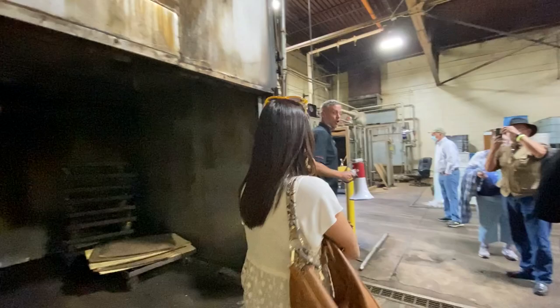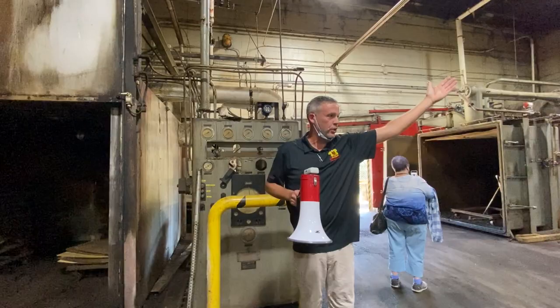That's how they condition the tobacco. They would take the probe and insert it into the tobacco, because the hog's head would come with the tobacco in them, and that's how they would actually condition it. This is the newer way now.